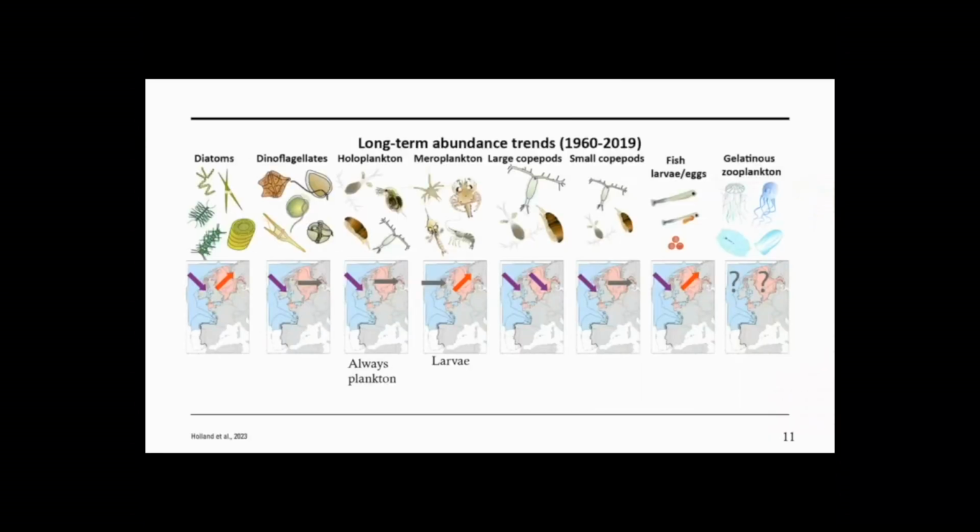So over time, this is what's happening around the UK between 1960 and 2019. When it says holoplankton, that's the stuff that stays in the plankton all its life. And where it says meroplankton, that's the larvae of everything else. So you can see that the North Sea behaves very differently to the rest of the Atlantic.